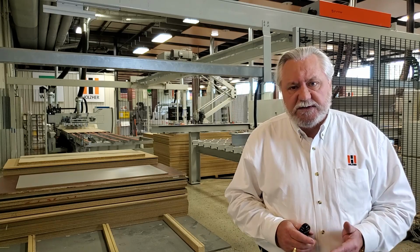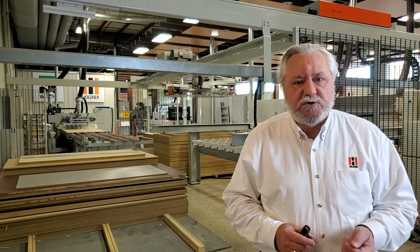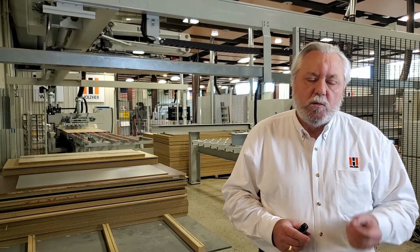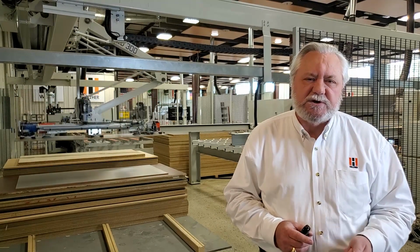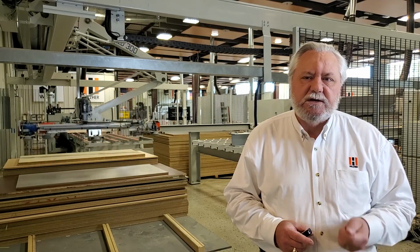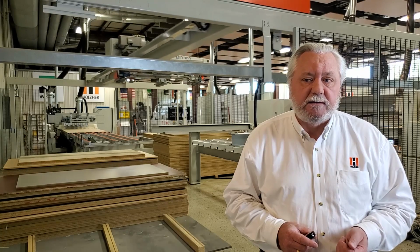The second purpose of the system is to provide machine loading. The system ensures that the machine is always being fed. This is the key. We're going to increase the productivity of the machine because we're never waiting on material. There's always a sheet in the queue. This greatly increases the machine productivity.